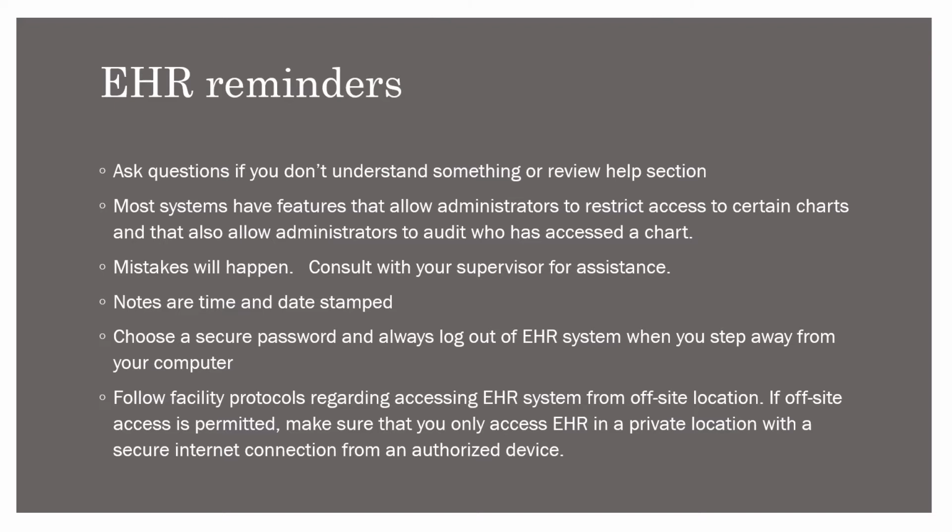Most systems have features that allow administrators to restrict access to certain charts, and then also allow administrators to audit who has access to a chart. So if you shouldn't be looking at a chart, even though perhaps you're able to, just don't do it. And if there's a reason why there's a particular chart, perhaps someone is using that clinic, let your supervisor know so that they're able to block or restrict access to that chart.